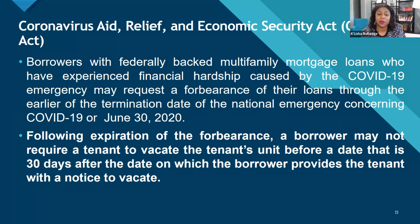Now, following the expiration of the forbearance, that borrower or homeowner may not require a tenant to vacate the tenant's unit before a date that is 30 days after the date on which the borrower provides the tenant with the notice to vacate. So basically what happened is, if the homeowner is backed by a multifamily mortgage loan, and there's a website that you can look at for that, if there is a tenant in that property that has a multifamily mortgage loan, that tenant has to get 30 days notice to vacate. That's basically the crux of that.